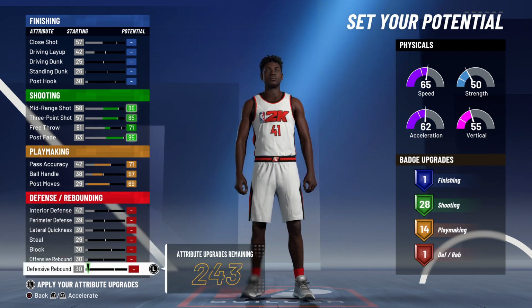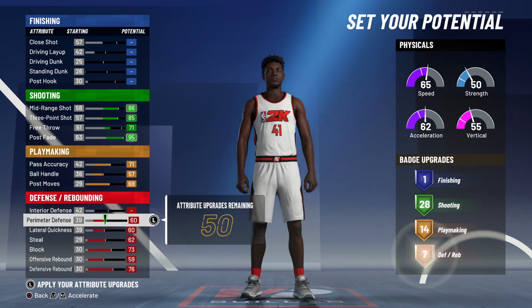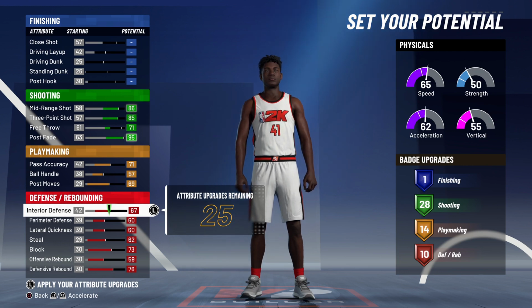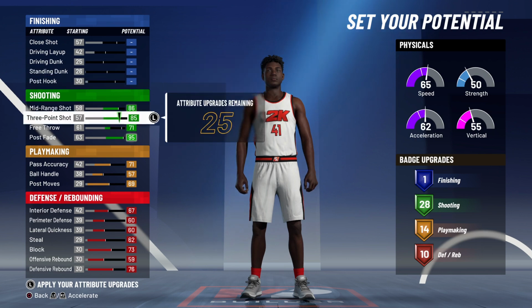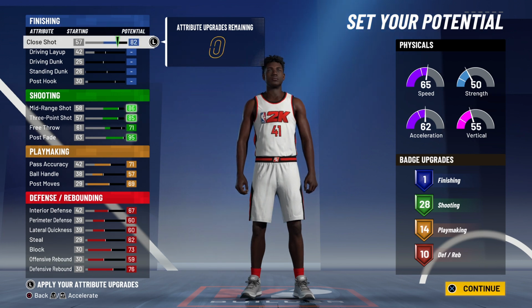Then you can use the rest of your ticks on your defense. Max out your defense. You want to play the best defense possible. This build already isn't the best defender, but then again, you don't need to be the best defender because you are a stretch. You're mostly going to be guarding guards, so you can go ahead and max that out so you guys can play the best defense possible. You will have to keep up with guards with like 99 speed, so there you go. And then max out your close shot, and there you guys have it.